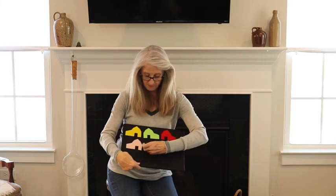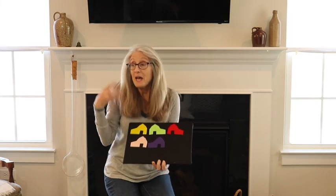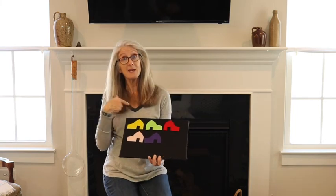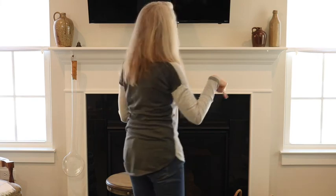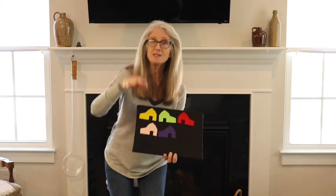Here comes purple. Purple is the color I see. If you are wearing purple, then show it to me. Stand up and turn around. Show me your purple and then sit down.